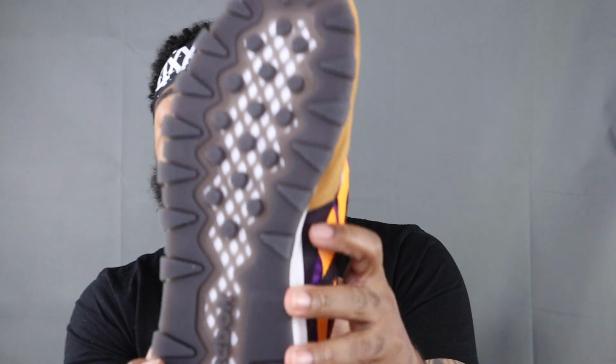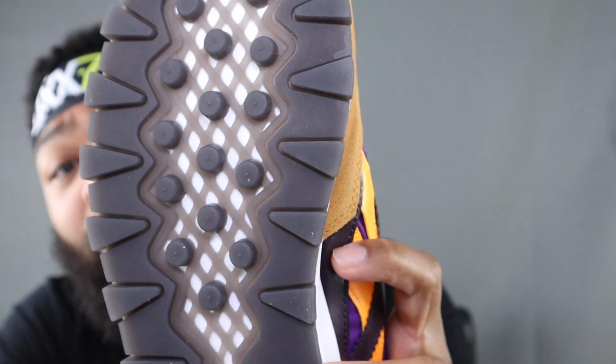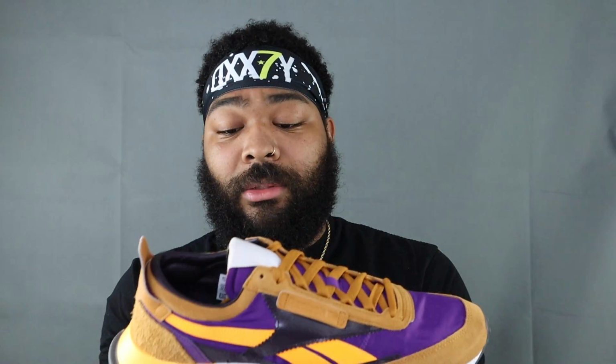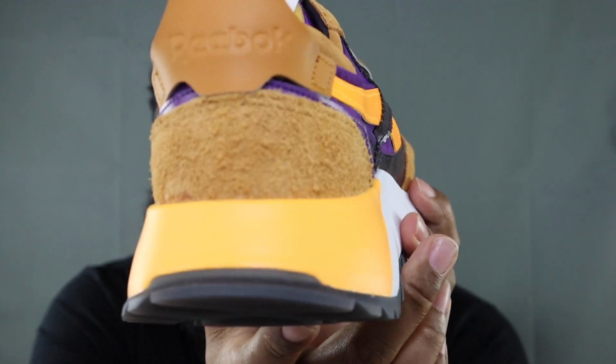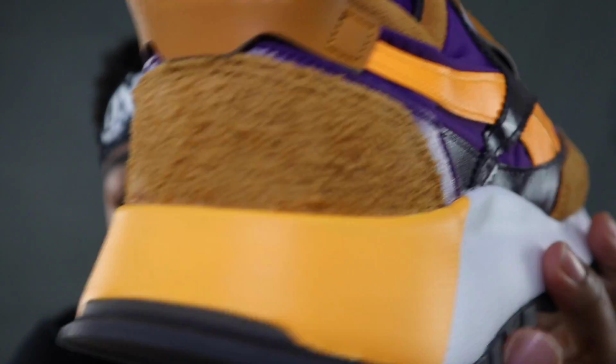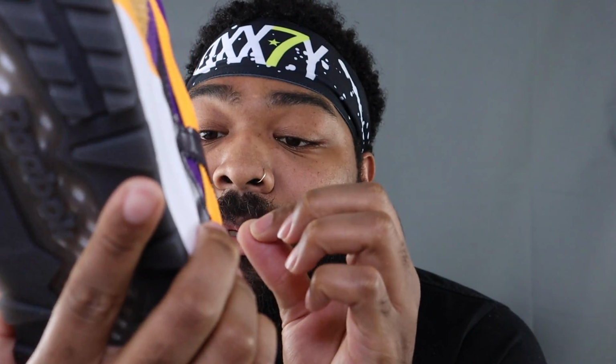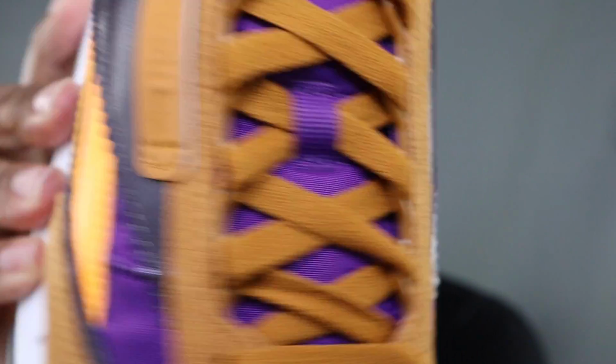Let's go ahead and get into a quick review or a detailed look. The outsole, you have like a translucent, like smoke gray. So that's kind of dope, even though you're not going to see that. White midsole, and then you have that orange on the heel. And then you have that tall or long haired suede on the back. And then you have this leather Reebok tag, which is dope. You got the white Reebok patch on the tongue. Has like this brown or peanut butter color laces. And the tongue is actually like a nylon or neoprene material.